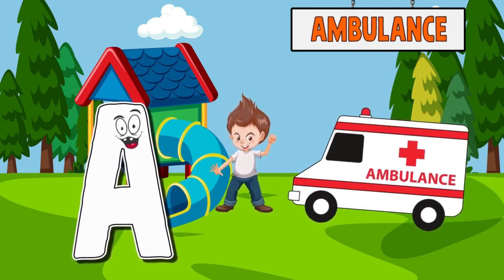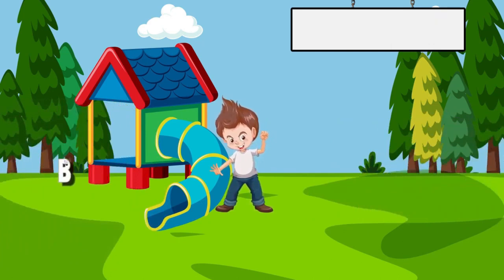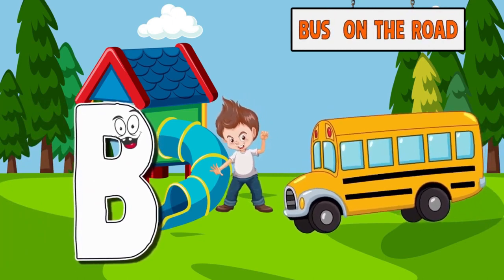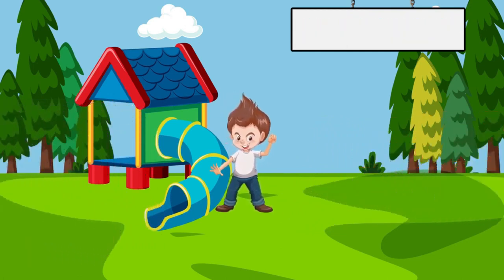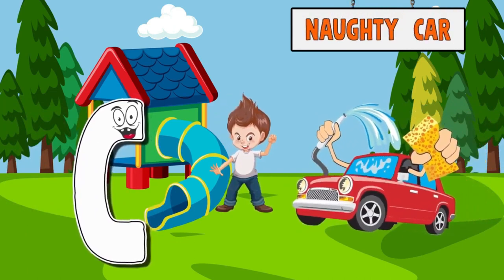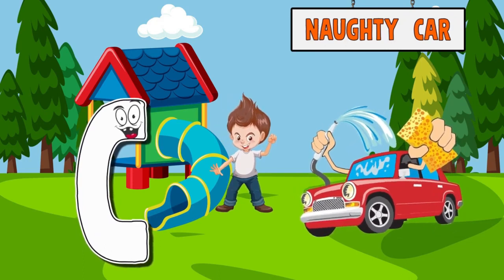That runs fast and fast. B is for bus on the road. You can see it everywhere. C is for naughty car. When you ride it goes pop pop.